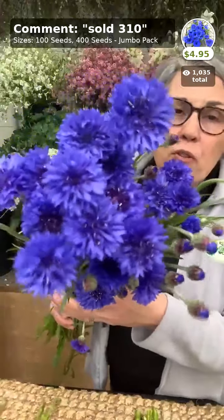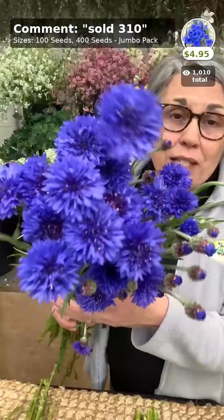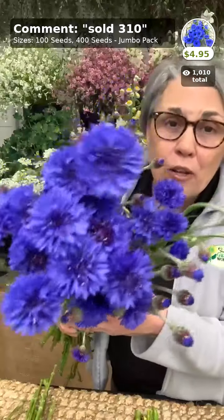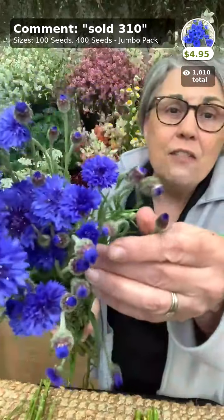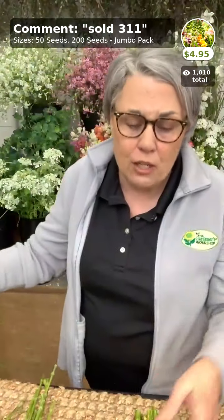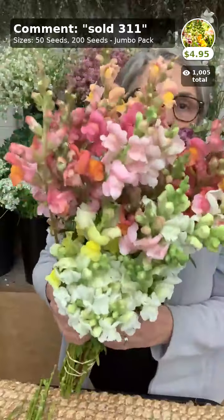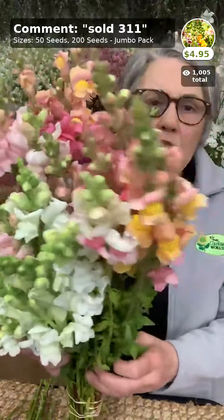And here's another one that I direct sowed. Look how blue these are, y'all. These are Blue Boy Bachelor Buttons. It's the boy series in blue. Totally love these guys. And friends, this is how you're supposed to cut them, in bud. We love Bachelor Buttons. And then these are our Opus Snapdragons. Lots of variation in colors.